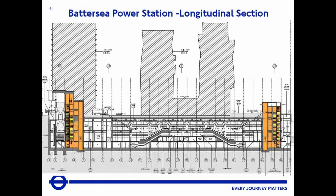So yeah, I'll just briefly say that we've commissioned the fans at Kennington Park and Kennington Green. So we run them up to full speed and they all work okay. We then have to commission the fans at Nine Elms and Battersea, run them up to full speed, and that will be over the next few weeks.